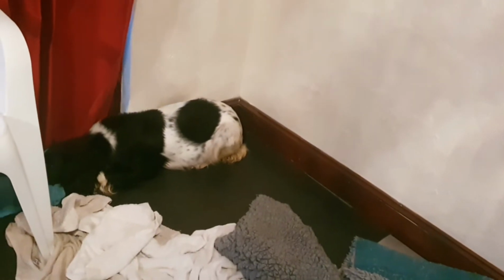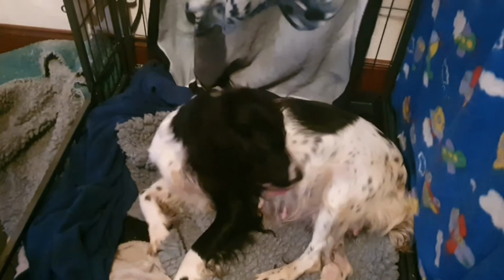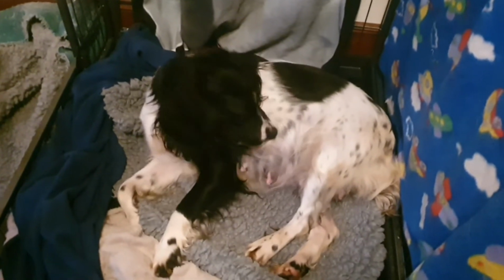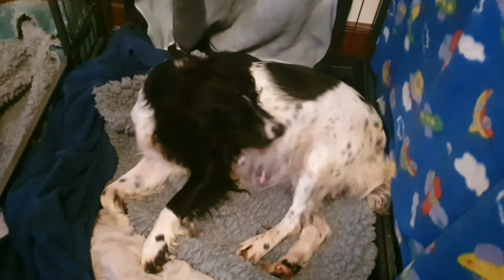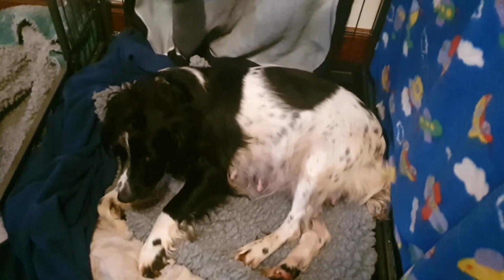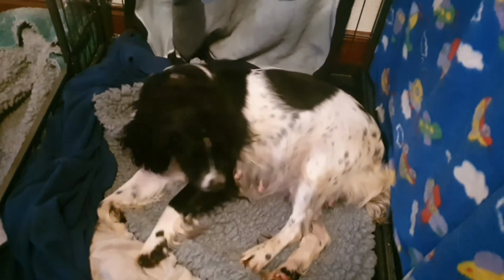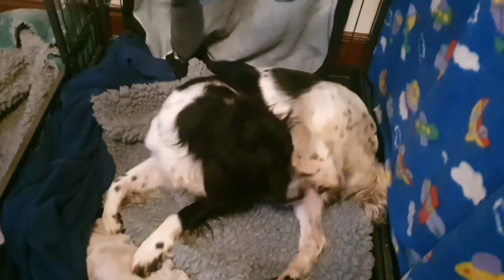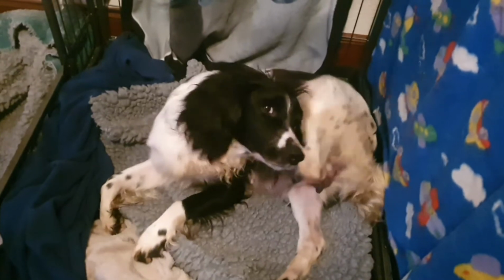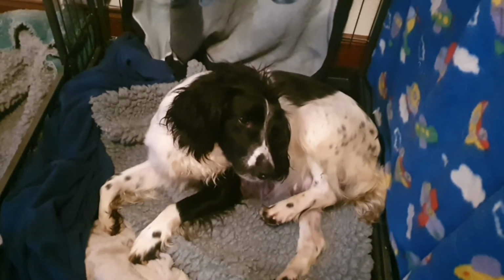So Jasmine likes resting up against a corner. This is a bit later on, and this is when she's been progressing a little bit more. She's showing more interest in her tummy. She's licking a lot more. She's settling a lot more in the whelping pen. So she's choosing that place to be. She's kept it clean and stayed out of it most of the week. So she knows that that's where she wants to have her puppies.